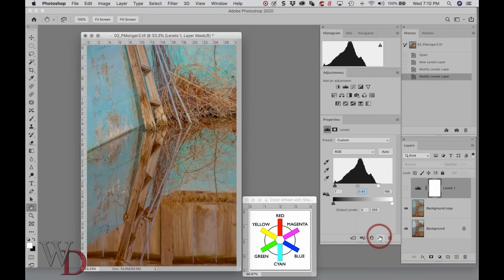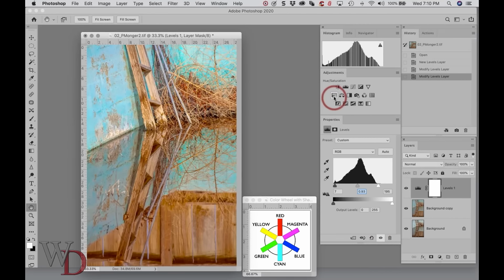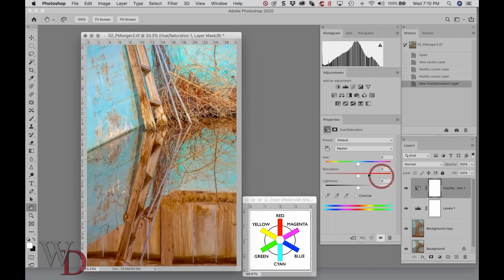So here's before, and there's after. And I'm not sure I really need to do too much in the way of Hue Saturation, but let's see what happens if we take some of the red out of here. Maybe it's not so much the straw, it's this area right in here. Maybe even the bottom of this ladder, to me, looks a little red. Again, am I being picky? Yeah, but that's okay. I want you guys to get the idea of what you can do with your images.